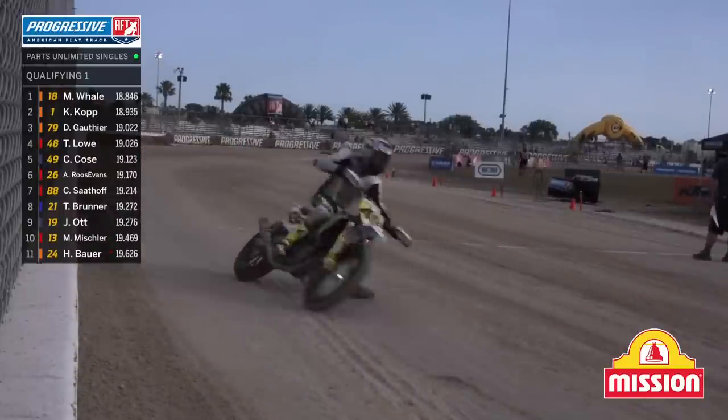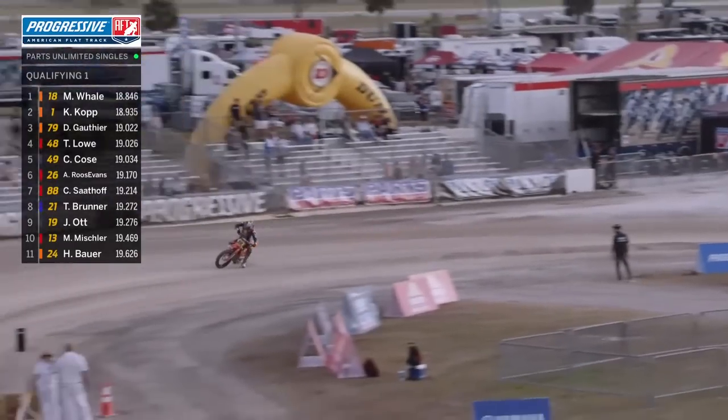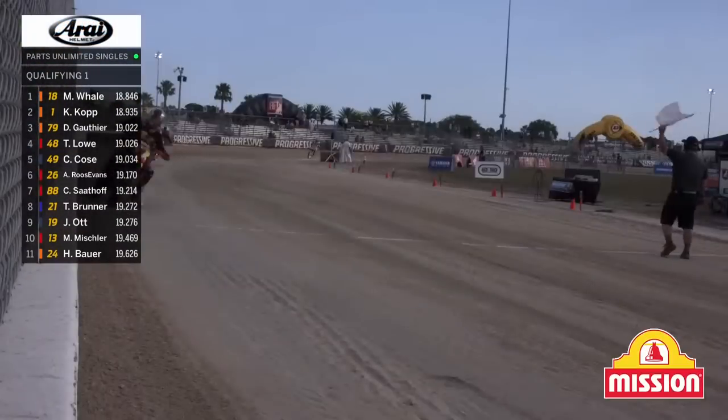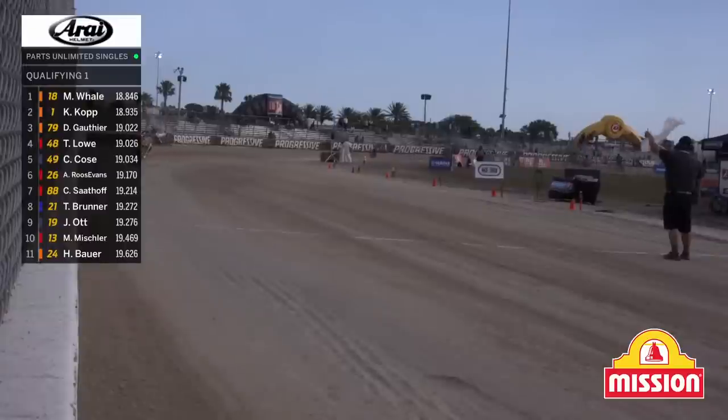Watching the singles here, Max Whale moves to the top just in front of his teammate, Cody Kopp. 18-8 to an 18-9. Sun's starting to go down here.